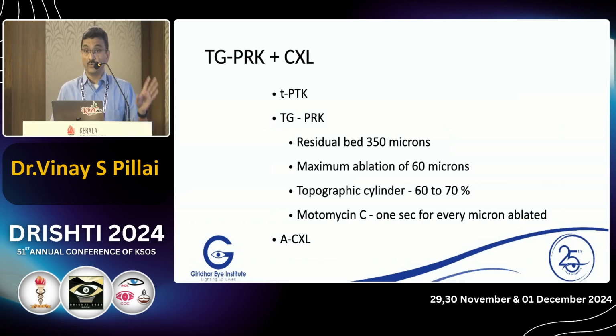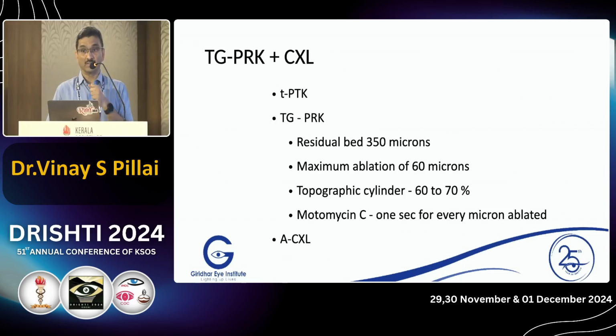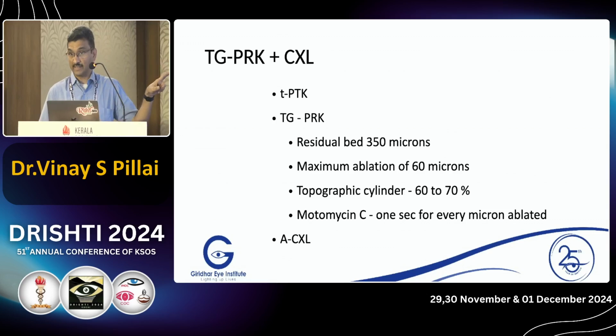The idea of doing a topo-guided PRK in keratoconus is to regularize the corneal surface, to reduce the irregularity at the central 3 or 4 millimeters so that the corrected vision improves. It is not to give a spectacle-free life to this patient. That's why I said the idea is not refractive surgery here. It's to make the patient see as well as possible with whatever simple techniques he can use. So this is the criteria which I follow.